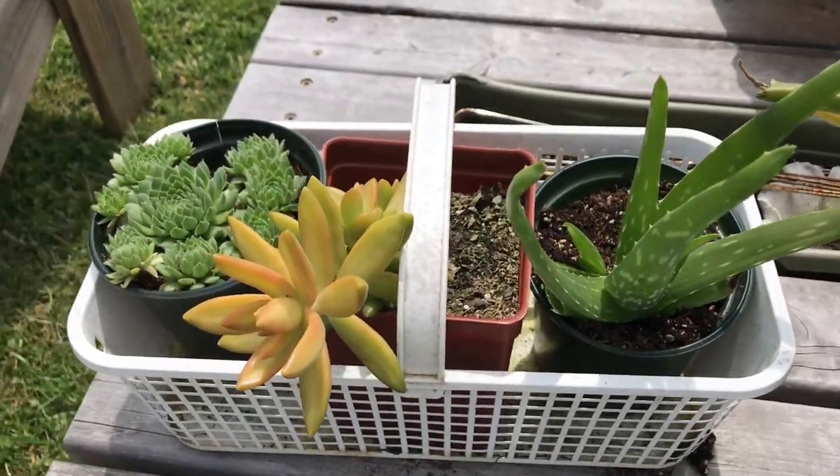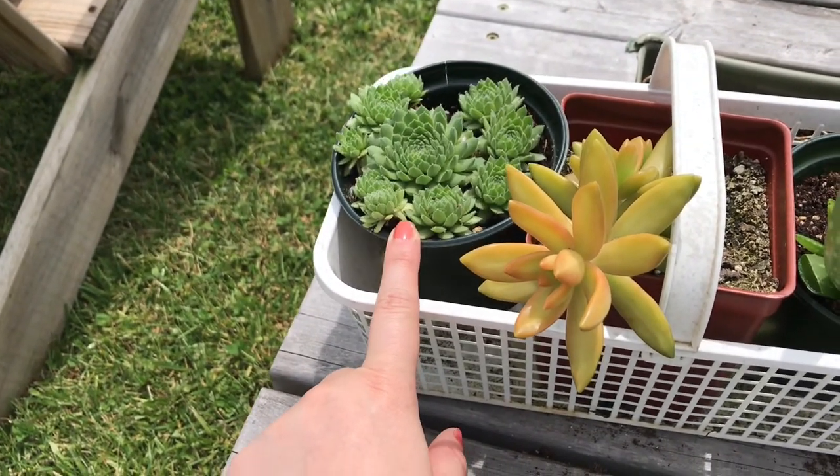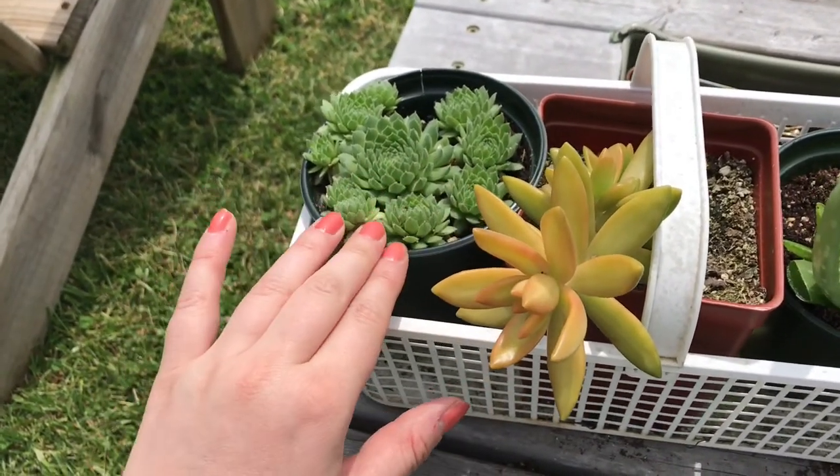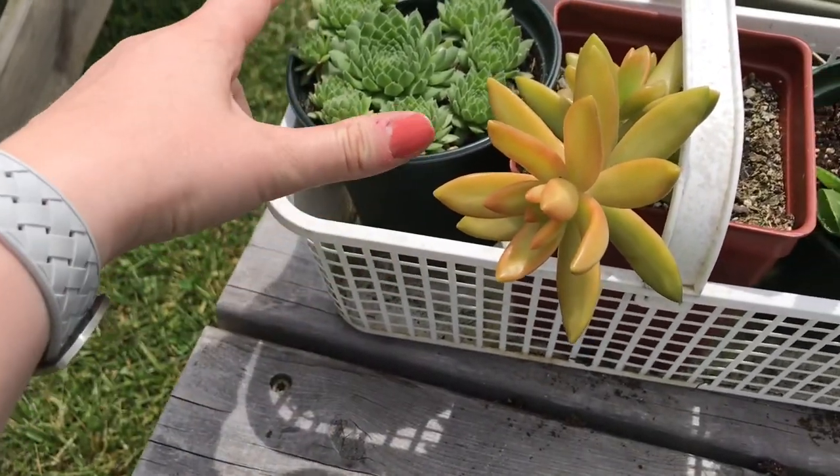So the picture before shows my succulents and aloe plants before I decided to do a little bit of an experiment. And I'll go through them and show you what I've done. Really, there wasn't much to do to these plants, even though I'm going to research what to do with these, because I feel like there's just too many in here and I can transplant them and use some of these little ones as cuttings.